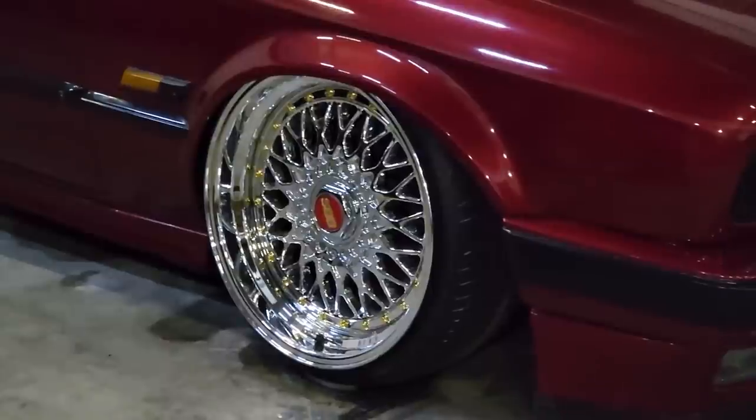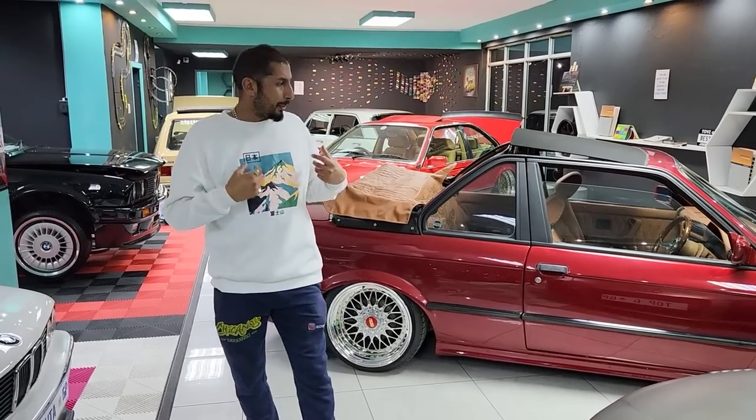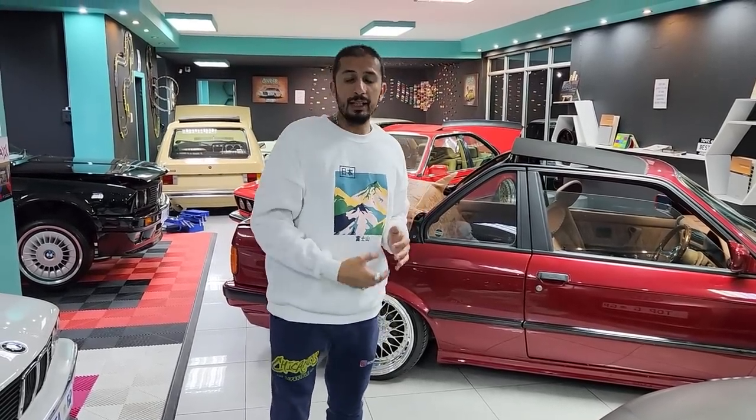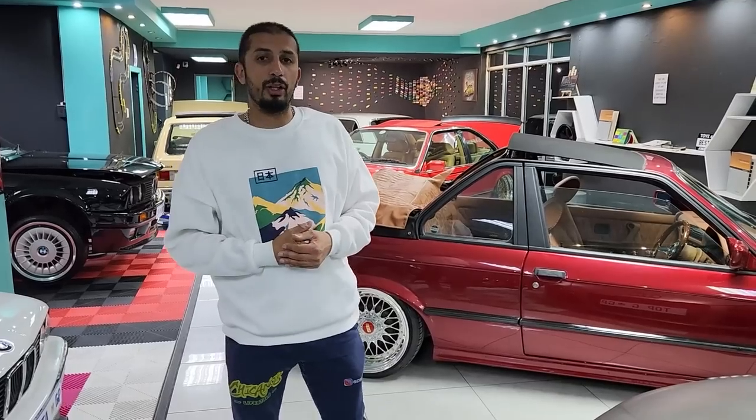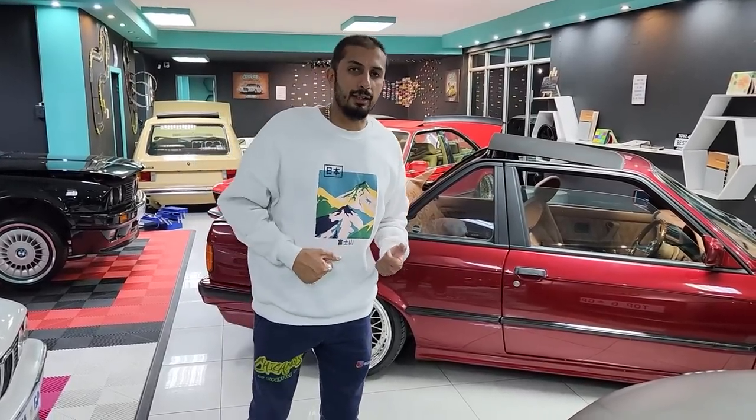What do you guys think of the wheel? Do you guys like the wheel? Do you think it's a good wheel choice? Personally, it's one of my favorite wrap wheels in SA. Due to the scarcity and the cost factor of original BBS wheels and also the cost factor of the hardware, this is a value for money wheel if you want to make your E30 stand out. What do you guys think?